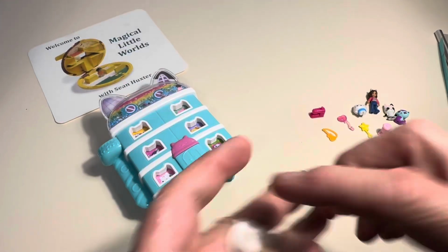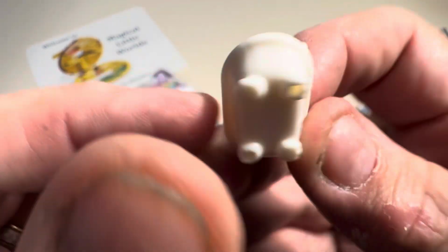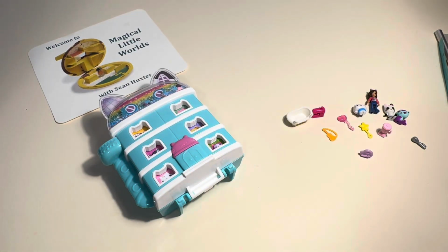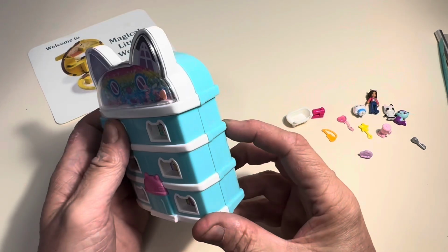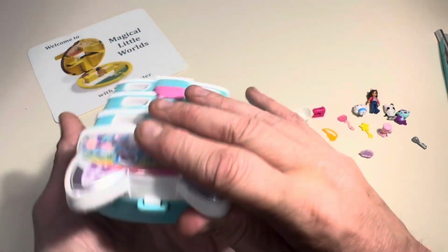Wow, that was in there tough. Packaging, all clear. A clawfoot bathtub with kitty design, which I assume must be part of the show, but I didn't see that either. Now that we know what our accessories look like, let us look at the compact itself. We've already seen the exterior, looks good. Yeah, nice. Let's open it and find out what we got here.